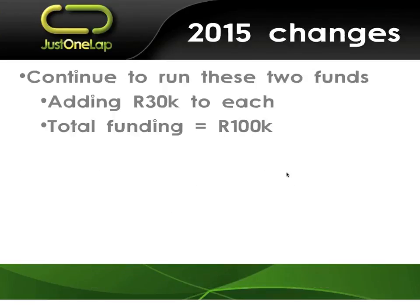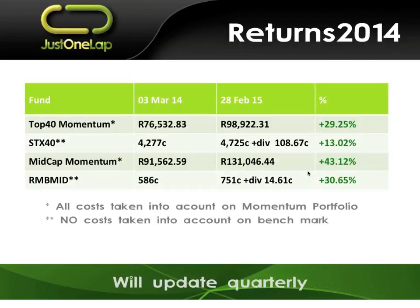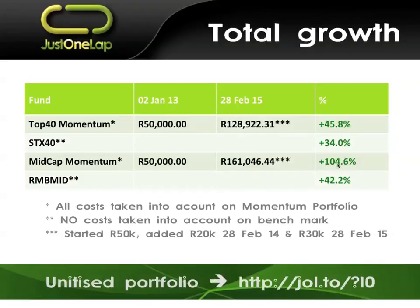I get that. But let's go back to those numbers here. What do we have there? At 43% for a 12-month portfolio, we have the best performing fund in South Africa. I can't find a unit trust or collective investment scheme or an exchange-traded fund or a hedge fund that did a better return in the 12 months to end February 2015. Not one. In other words, we're looking at the best performing fund in the country. And in fact, the top 40 at a 29% return, I couldn't find any either. They beat it. So we're looking at the two best funds in the country.